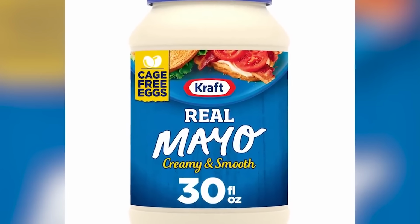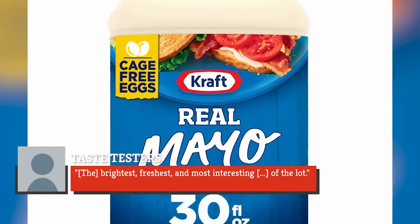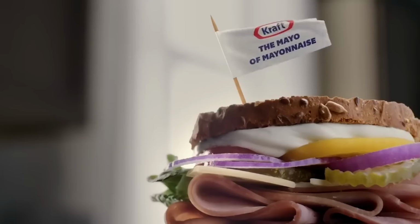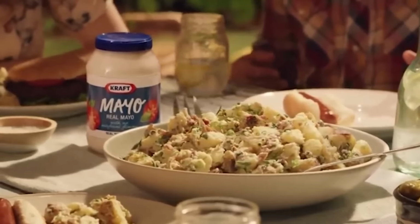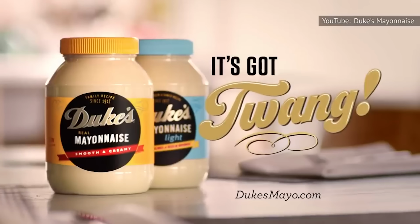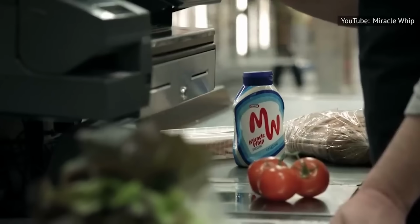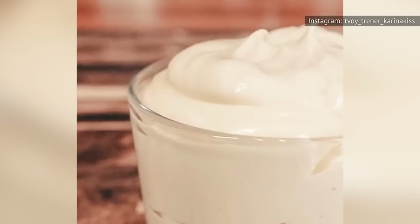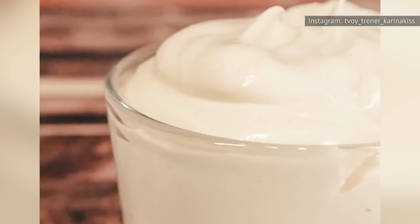According to the taste testers, Kraft's mayo was the brightest, freshest, and most interesting of the lot. It was lauded particularly for its onion, garlic, and paprika flavor. Duke's and Trader Joe's came in tied at second, while Hellman's took third. Down at the bottom, surprising nobody, was Miracle Whip, which contains not just egg, oil, and vinegar, but also fructose corn syrup, and turned out to be, quote, excessively cloying and unnatural tasting.